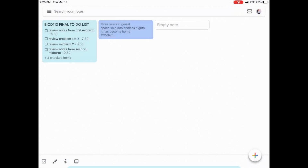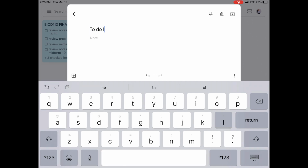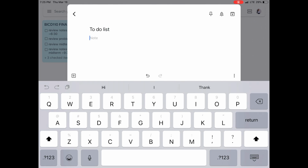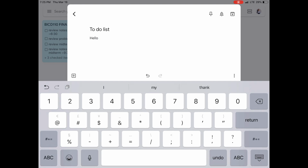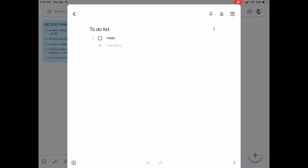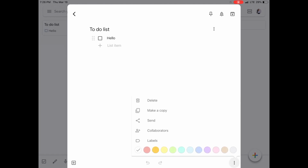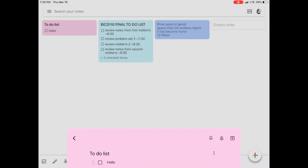So for example, if you wanted to make a new note, you could click on this plus sign at the bottom right hand. You can write your title, and then you can either make it like a normal note where you just organize your thoughts, or you could add checkboxes through the bottom left. The way that you can organize it by color is click on the bottom right and those three dots, and you can choose any color you want. So I'm going to choose, let's see, pink. And then if you click out, you have all your notes organized.